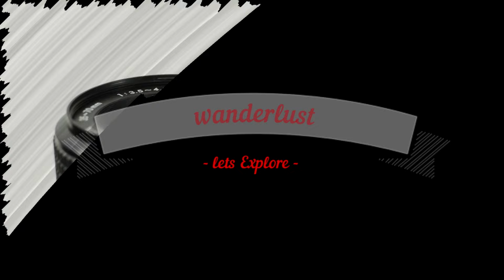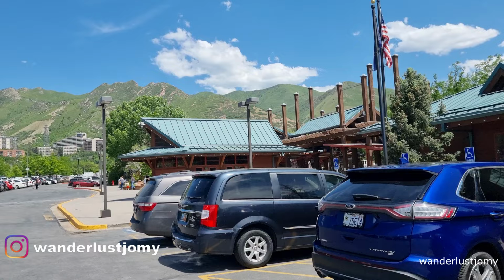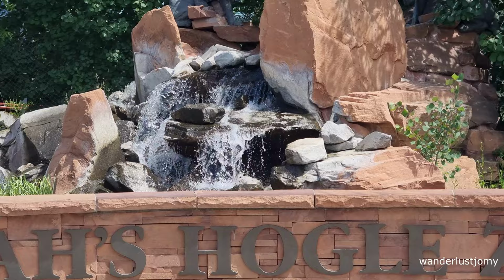As we enter the zoo, we're greeted by the magnificent entrance adorned with colorful banners and inviting pathways. The zoo spans over 42 acres, providing ample space for various animal exhibits and attractions. Hogle Zoo is committed to animal conservation and education, so we can expect to see a wide array of species from around the world. The cost of admission to Hogle Zoo is $24.